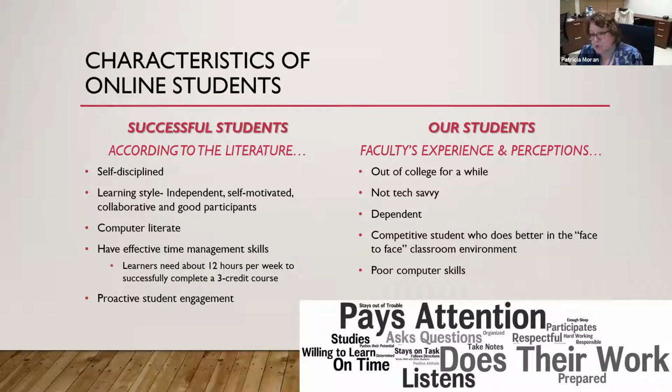And now our students here at Stony Brook during this, this was just really our perceptions, the faculty. Our students had been out of college for a while. Some of them were coming back after 20 years. They were not tech savvy. They were very dependent. We had a lot of emails, a lot of tears. They were overwhelmed. And also I had those competitive students who do better actually in a face-to-face environment, who were used to getting A's in their undergrad programs, and they might have gotten B's or B pluses as a distance student. And they were very upset with their grade, even though a B is fine. But if you know nursing students, they are very competitive. And also, again, they just had poor computer skills. They were not tech savvy. This was just what we were dealing with here at Stony Brook. And again, as I said, most of our students were distance students.